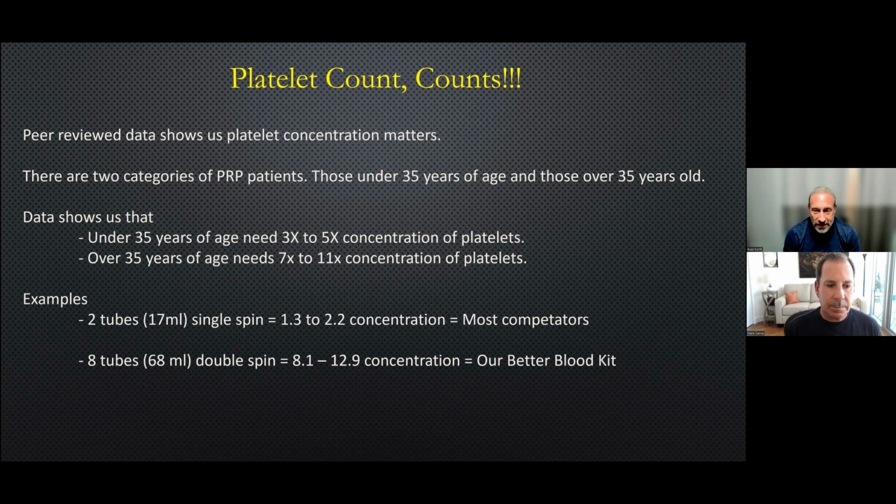If you look at the data, I really like to categorize patients into 2 categories. You have people that are 35 and below, and you have people that are 35 and above. 35 and below, we'll say like a teenager, for example. Sometimes on those people, you can get away with fewer platelets because their blood has many more platelets per ml, right? So with those ones, maybe some of those single spin kits would be okay on a teenager, but the majority of patients I'm treating in my practice, and I'm sure your people are too, are the 35 plus. As you get older, you're more likely to get injured.